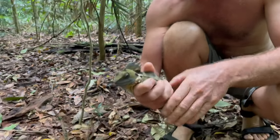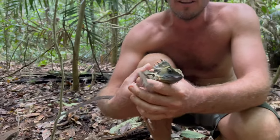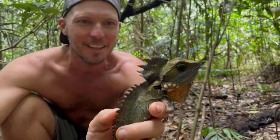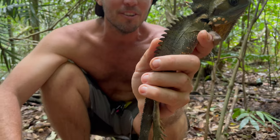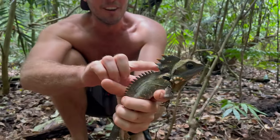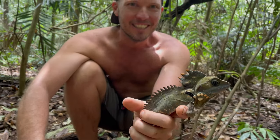Spectacular specimen here. So tell us a bit about this guy. This is Boyd's Forest Dragon. Wow. Look at him. Oh, the colour on this one's spectacular. Territorial male. Great definition in the crest.